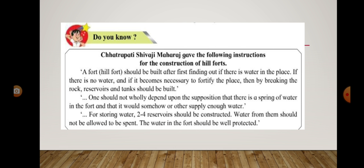Do you know Chhatrapati Shivaji Maharaj gave the following instructions for the construction of hill forts? A fort, that is a hill fort, should be built after first finding out if there is water in the place. If there is no water and if it becomes necessary to fortify the place, then by breaking the rock, reservoirs and tanks should be built. One should not wholly depend upon the supposition that there is a spring of water in the fort and that it would somehow or other supply enough water.